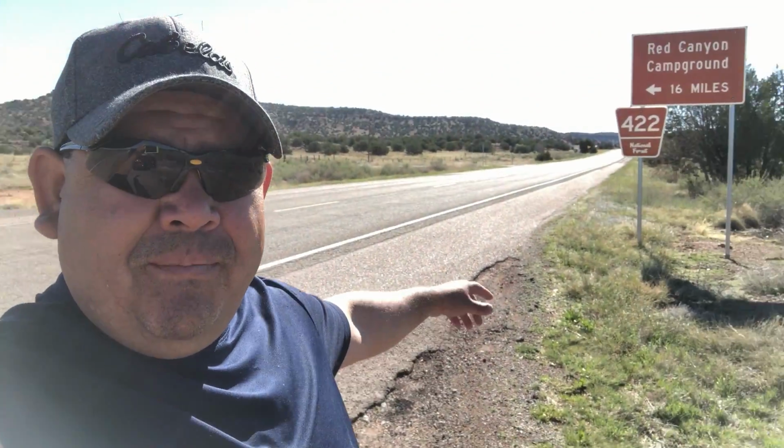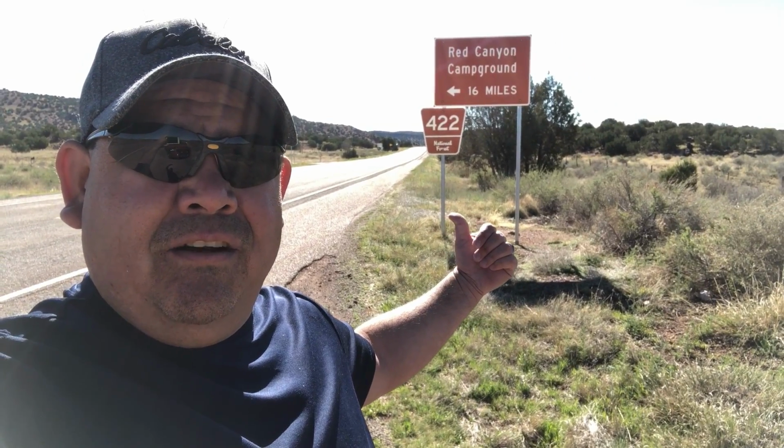Morning. So here we are off of Highway 60, and we officially hit the turnoff here. Right behind me, we got the sign there, Forest Road 422. We're gonna be turning up this way right here. We got about a 10-mile drive on Forest Road 422 up to the beautiful Manzano Mountains in the background right here.